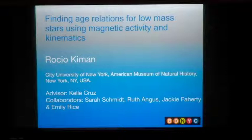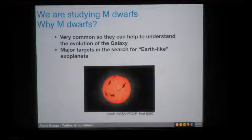Okay, so I'm going to take a different focus from what we've been hearing, and discuss a different use of magnetic fields in low mass stars in particular. My name is Rocio Kaiman, and I'm working with my advisor, Kelly Cruz, and in collaboration with Ruth Angus, Sarah Smith, Jackie Faherty, and Emily Rice. We are studying M-dwarfs. M-dwarfs are a type of low-mass star that are very faint, and they have a lifetime about the age of the universe. So we have a big range of ages when we are studying low-mass stars.